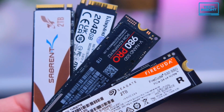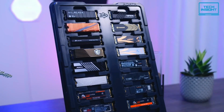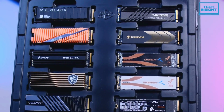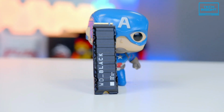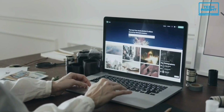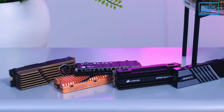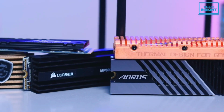NVMe SSD increases the performance of a laptop or PC drastically, so it would be a wise decision for anyone to transform the whole storage solution to an SSD. A 2TB SSD can fill up the gap left by previous hard disks, which will make everything faster while also providing more storage. So in this video, we're going to talk about 5 of the best NVMe SSDs that offer 2 TB of storage.